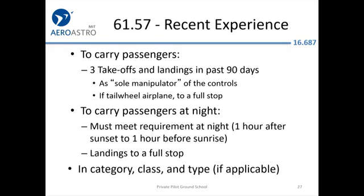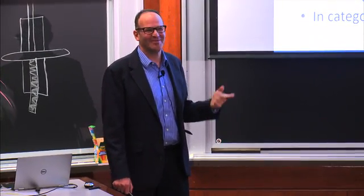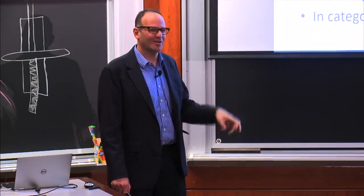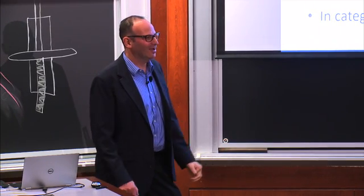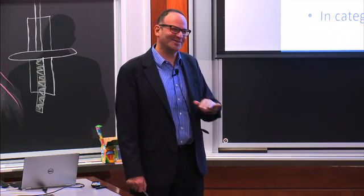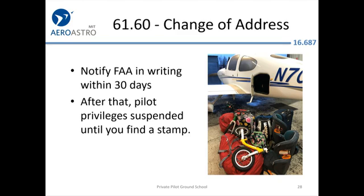This has to be in category, class, and type, if applicable. So if you're typed in a Boeing 737, you have to have done the 3 takeoffs and landings at night in your Boeing 737 to be current to take more passengers at night. It's not enough to do it just in a Cessna 172. The flight review, oddly enough, doesn't work that way. You can do it in any of the aircraft for which you're rated. Again, the insurance company might be stricter about that. Okay, tell the FAA if you move.